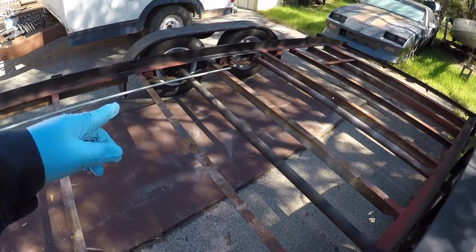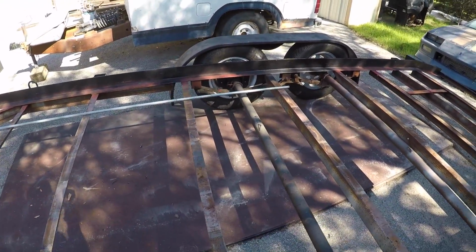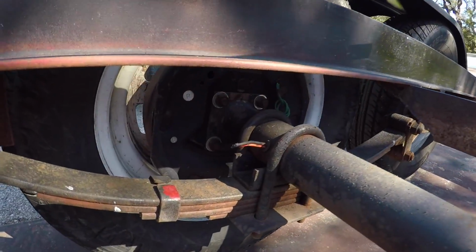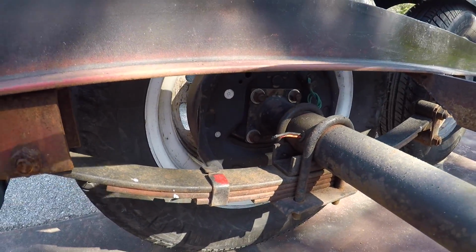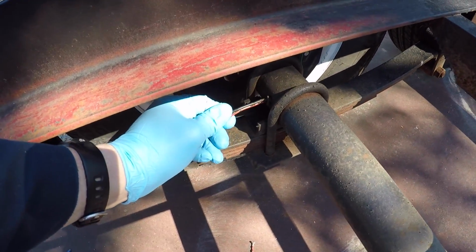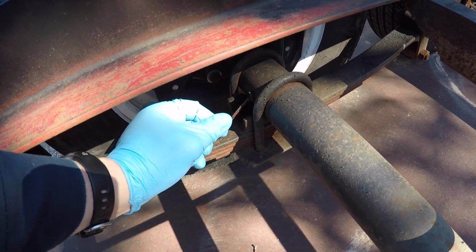I've already mounted the hubs. Let's see if we can get over there. Hubs for the trailer brakes, and then just need to wire them up. It looks like it had them before because there's wire inside the axle, but this trailer did not have them when I got it.